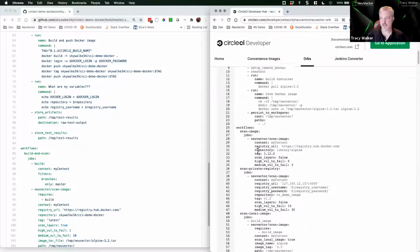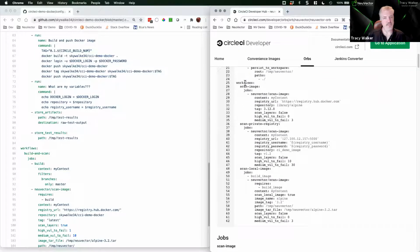The latest version, so what I want to point out here is you'll notice down here in the workflows, right? So we have a scan image workflow. We've got a scan private registry workflow and this scan local image workflow. So within this orb, we are able to do a local scan. And you can notice here, if you look at some of the parameters when we talk about scanning local image, you have the image name, the tag, this path here, and the image tar file. So we're talking about an image that has been tarred, is local on the environment, on your laptop or in your development environment. So we can scan that image there.